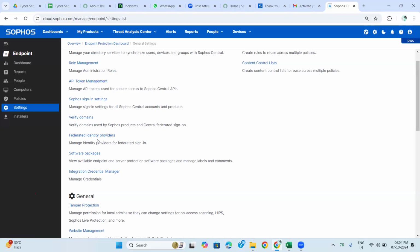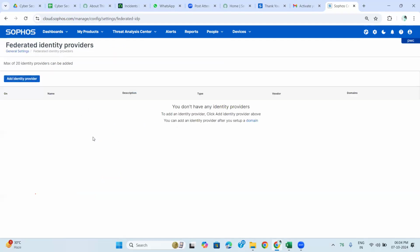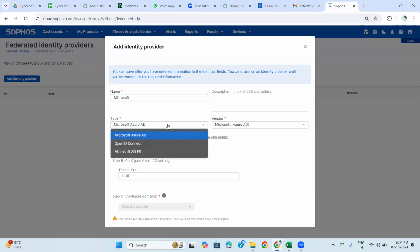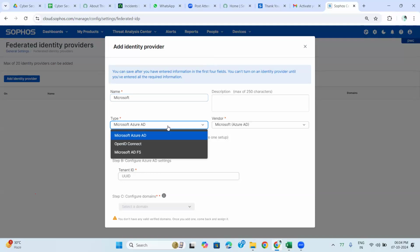Okay. So click on federated identity. Federated identity is like a third party, that may be Okta, single sign-on, Microsoft or any other. Click on the add button. Can you select the name as SSO? Select Microsoft. In the drop-down list, it is already showing Microsoft Azure Active Directory. You can see, this is what I am saying. So right now it is supporting Microsoft.